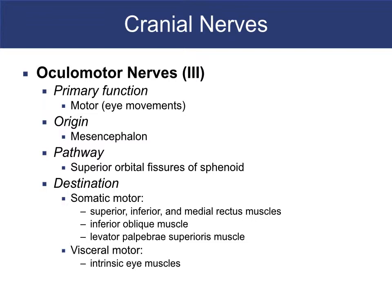Next nerve is number 3, oculomotor. Its primary function is motor eye movements, and it goes to a number of muscles of the eye. And the muscles of the eye that it goes to are the superior, inferior, and medial rectus.